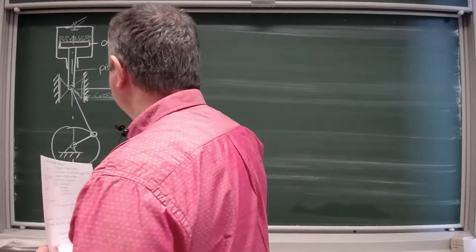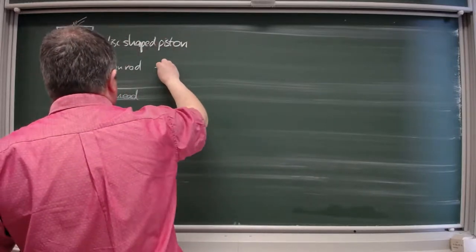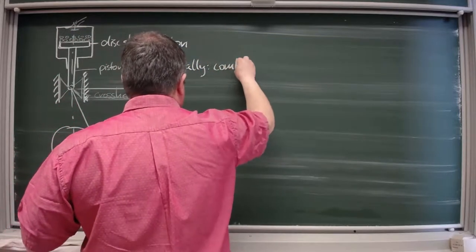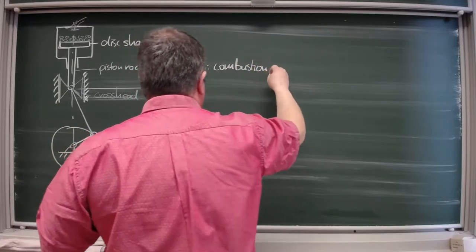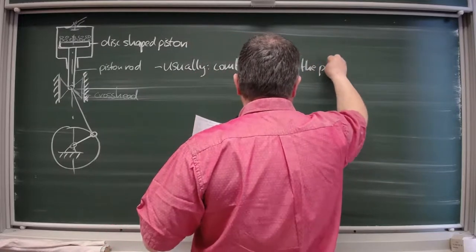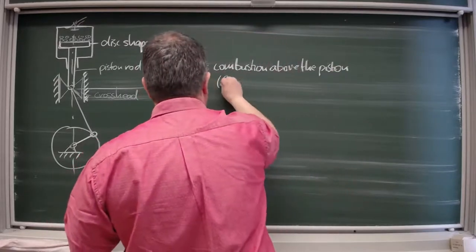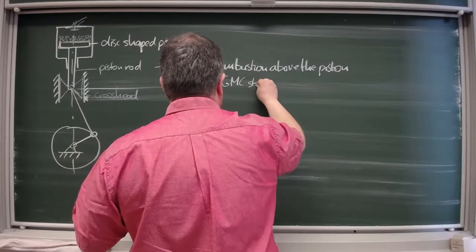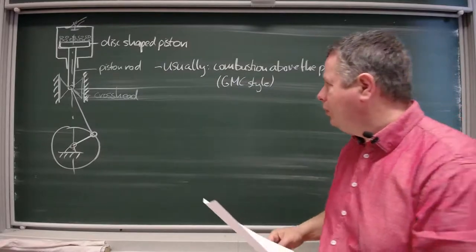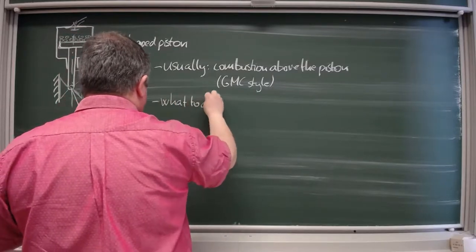So to increase power, what you can do usually: combustion above the piston, GMC style. Okay. What to do below?